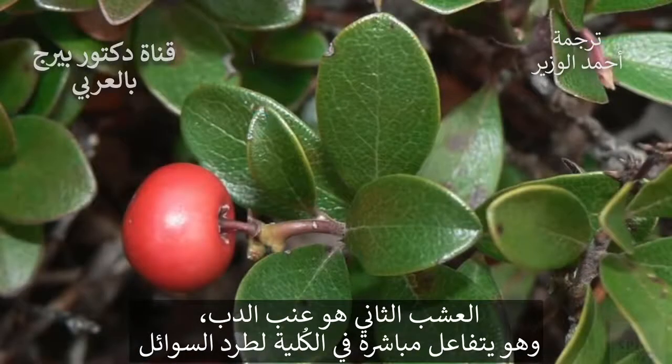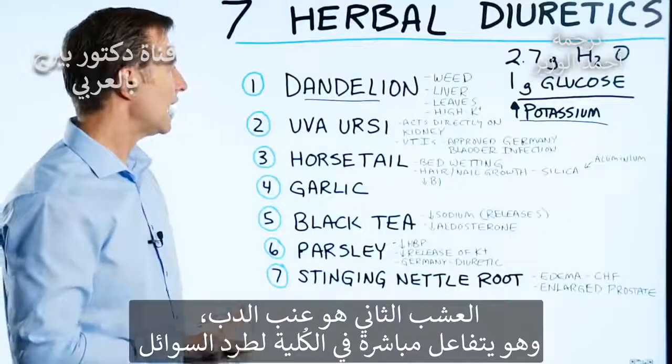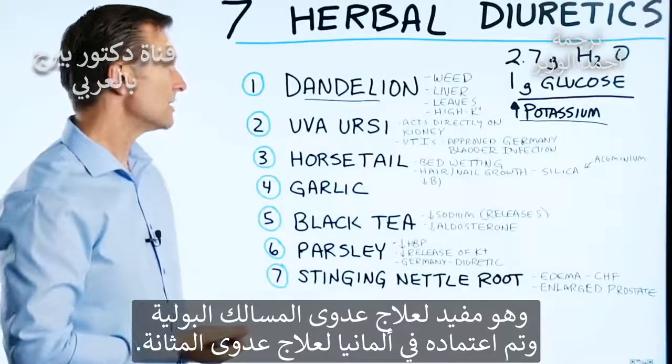The next herb is uva ursi, and this acts directly on the kidney to help push fluid out. It's also really good for UTIs. It's been approved in Germany for bladder infections.